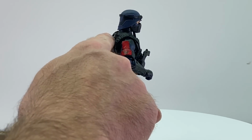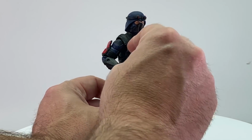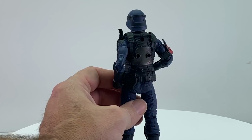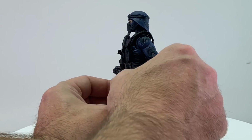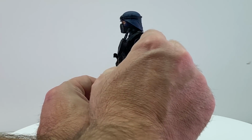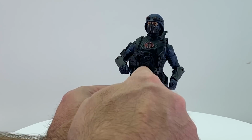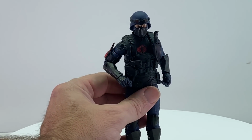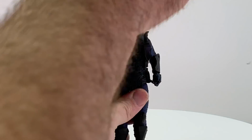You've got this chest piece, which is a separate piece, but not really meant to be removable. I haven't found a way to take it off, which, like with the Roadblock figure, you could get it off if you really wanted to, but it just doesn't seem to be meant to be removed. But overall, nice detailing with that. Again, you've got the holsters and everything. He's got the night goggles with, I guess, the infrared lenses, which are painted red. You can take those off. You can even take the helmet off itself.